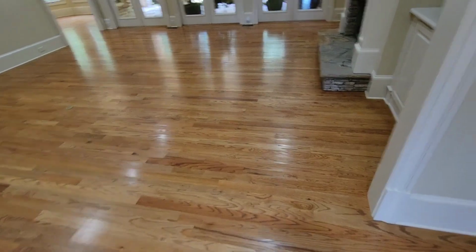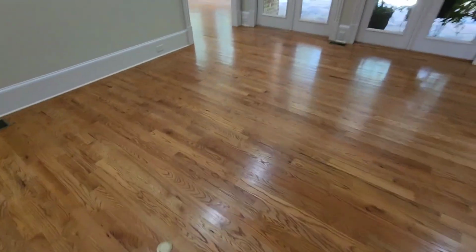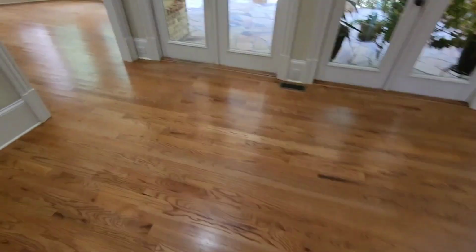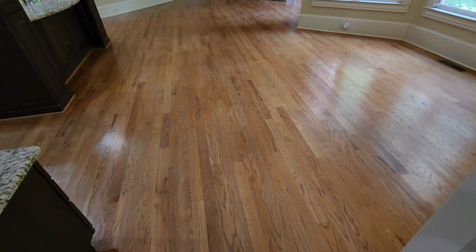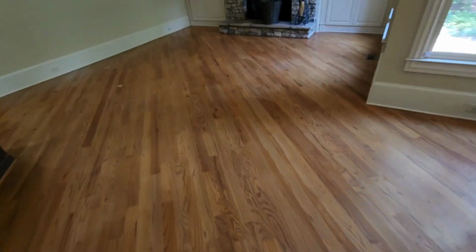So I'll show you guys what we're going to be doing here. This is 1,753 square feet. Going to be doing a screen and recoat today, going with a satin finish. Actually, Scobie is going to be coming helping me on this job. He's doing a small screen and recoat today out in Dawsonville, and he's going to help me on this job and relieve me, because I still have to go do two consultations in Cummings, Georgia this afternoon.